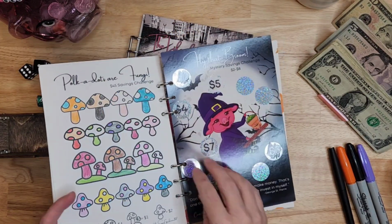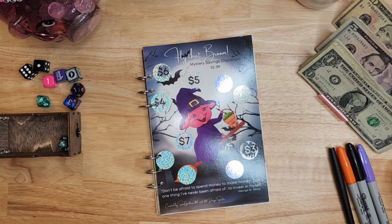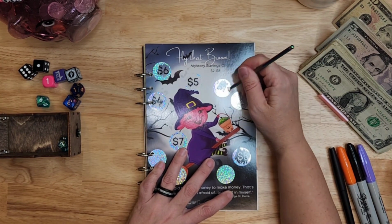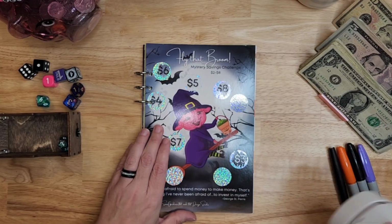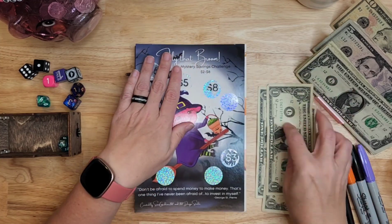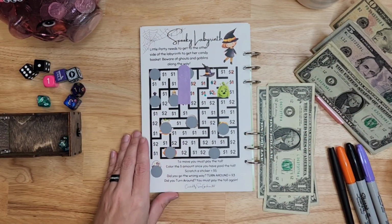All right, you guys, so we're going to go ahead and scratch one off of the front of this one, and we're going to go ahead and play the game on the back. So we're going to scratch this right here, and we've got $8. So 8 buckaroos, 5, 6, 7, and 8. Perfect. And then on the back, we have this little maze right here.